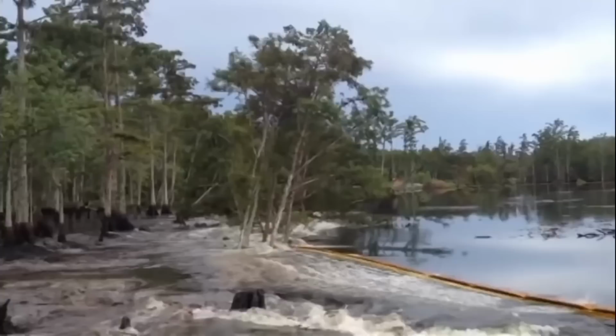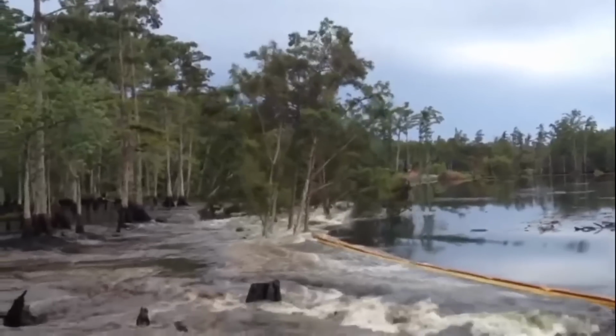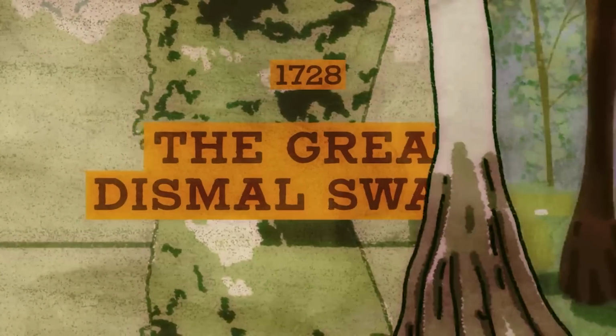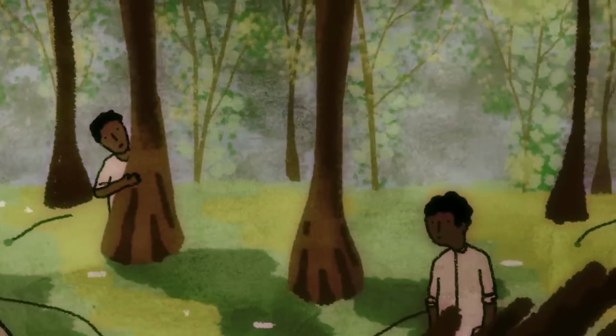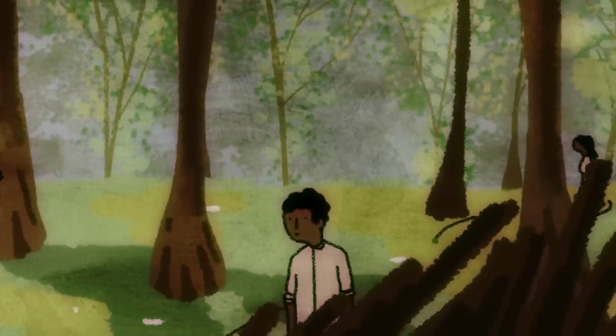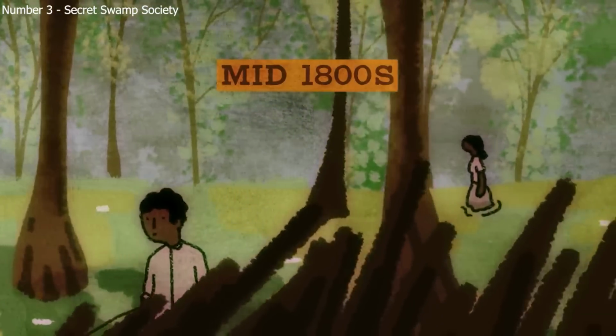Hopefully, that helps all of the people who live near enough to the site to be affected. But while many deemed it uninhabitable, recent findings suggest that a hidden society persisted in the swamp. Number 3. Secret Swamp Society?